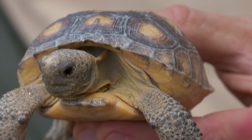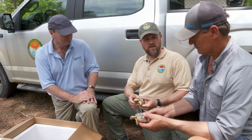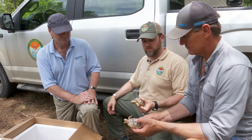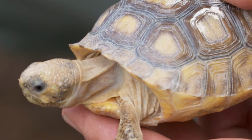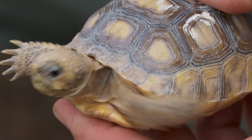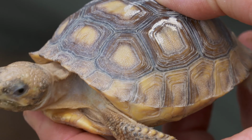Tony, when this started, this was a project between Savannah River Ecology Lab and the South Carolina Department of Natural Resources. And over the last 2 years, Riverbanks has become involved to help raise some of these tortoises. And most recently, the Longleaf Alliance has been providing some money for Savannah River Ecology Lab to really increase the number of tortoises that we can put out each year. So it's wonderful for all these organizations to have buy-in and to get so excited about this. Absolutely. It's a great partnership, and it's really benefiting the tortoise in South Carolina.